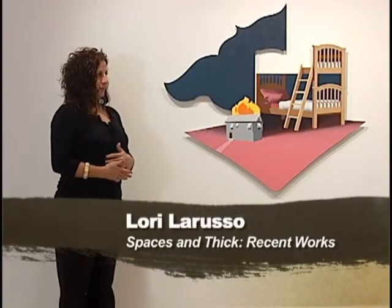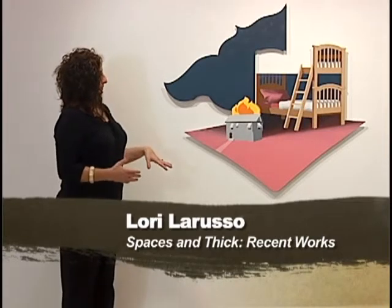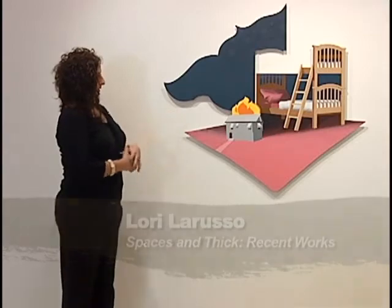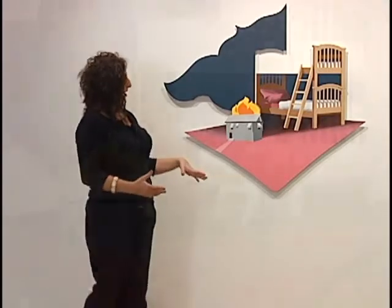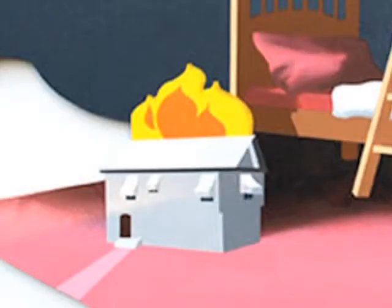I think bedrooms also have their own meaning, but I haven't really wanted to necessarily explore that in my work so far. But this piece does kind of explore the bedroom idea, and it's supposed to be like a child's bedroom, and I think that's indicated by the bunk beds. But what we have here is this little disaster scenario, this house on fire.